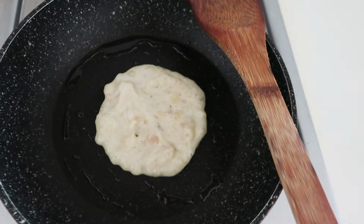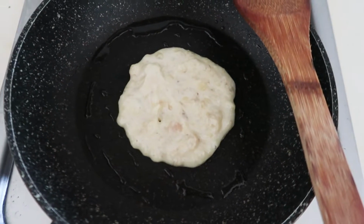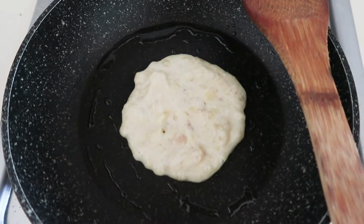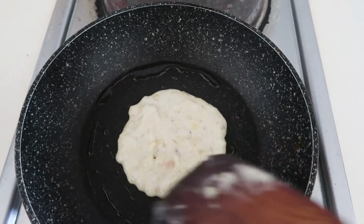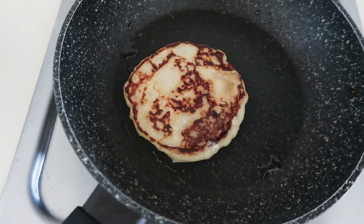Right, so this time I made the pancakes smaller, and I hope that it will be easier to flip. Yes! Oh, so cute.